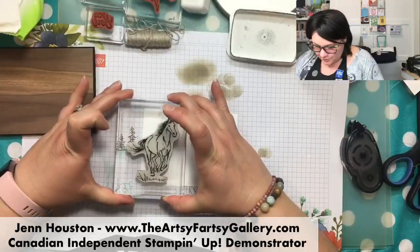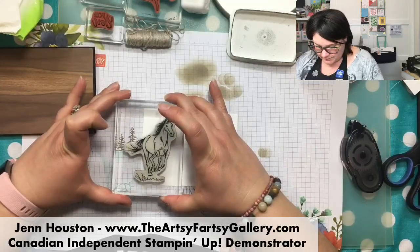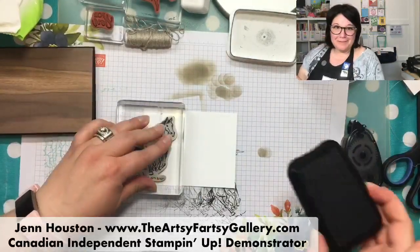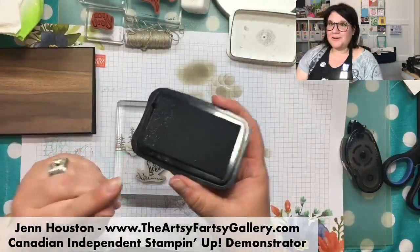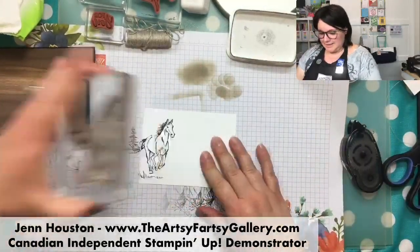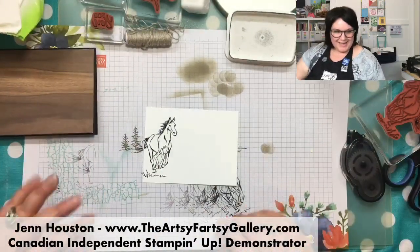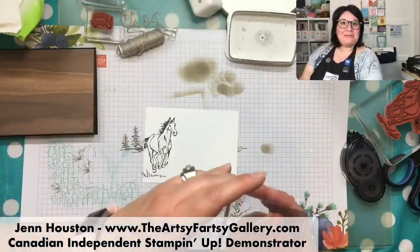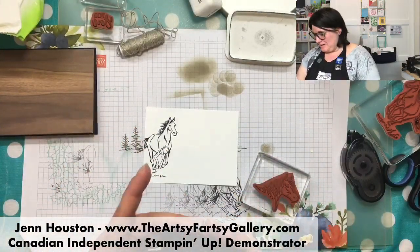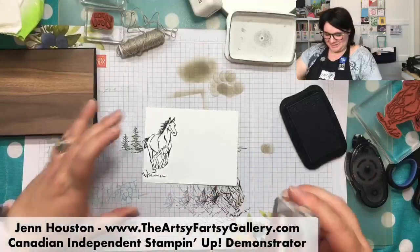All right, so I'm going to put this off to the left-hand side. Now I see I didn't put the whole horse. What reminded me is that tutorial bundle. I don't know if you can see this, but see the color in there? When I went back to Manitoba, I didn't take my blender pen and I needed to do some coloring of the horse, and of course didn't have anything to color with except for my Wink of Stella. That goes everywhere. And so now I've got Wink of Stella all over my black Memento ink pad. So somebody's going to get a little bit of glitter on every single card.